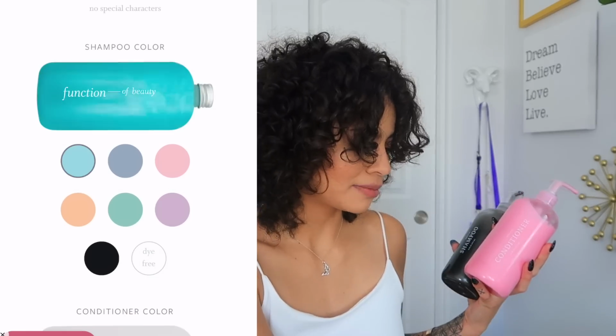So I'm gonna read you guys what I actually picked for my own. For my profile, I put that I have curly, medium, normal hair. As you can see, my hair isn't very dry, it's also not oily, and it is medium density. It's not super thick, but it's also not thin. And for my goals, I put to hydrate, lengthen, deep condition, strengthen, and curl definition.